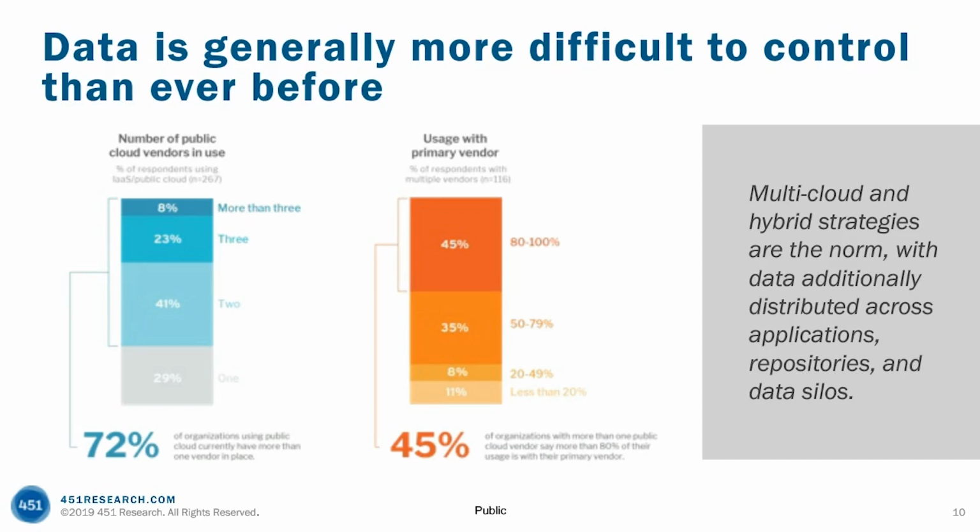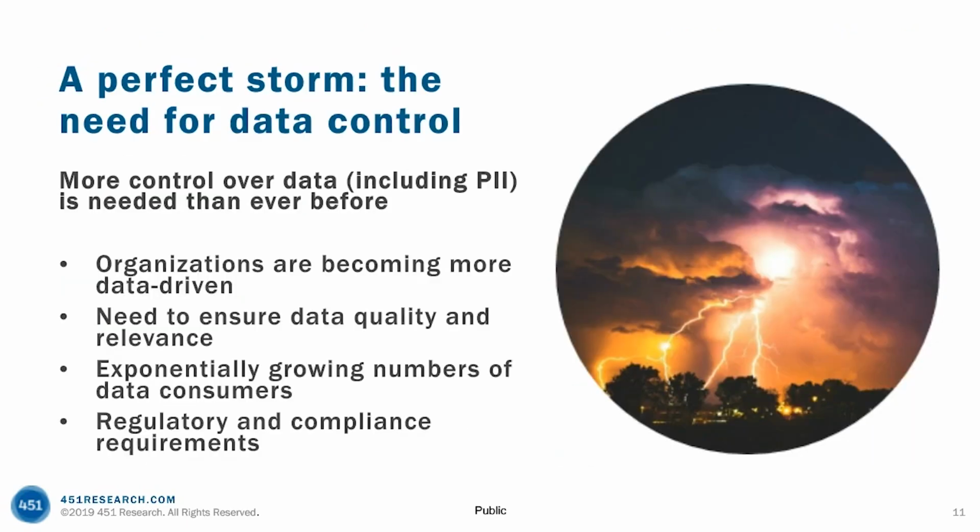This leads to a perfect storm. So there's a need for better control of data within organizations. And we're not just talking about personal data or personally identifiable information. This is all data. So as organizations are trying to become more data-driven, trying to leverage data across the organization, trying to enable things like self-service, there needs to be full control of data.